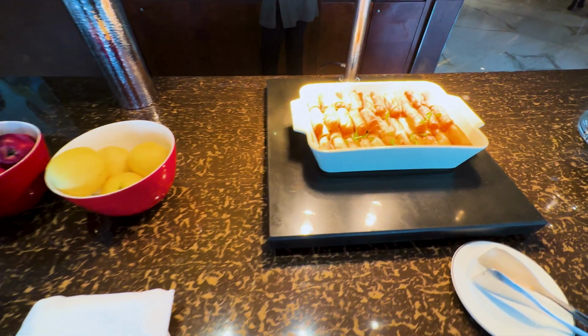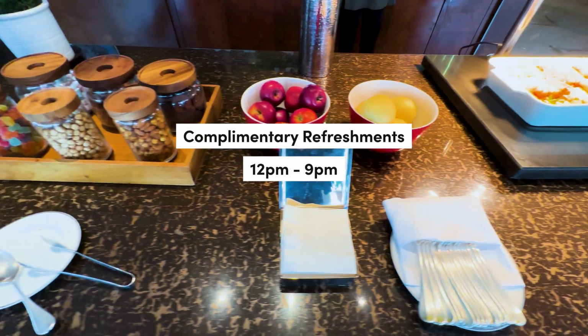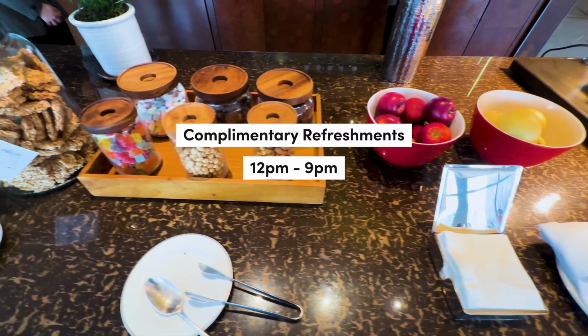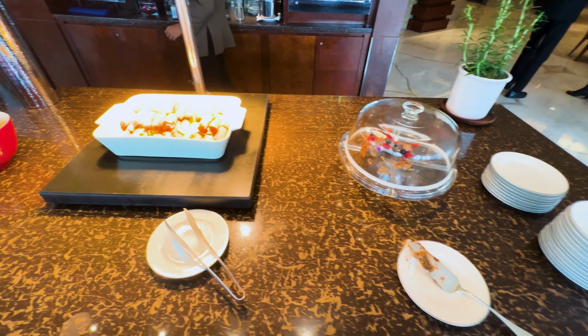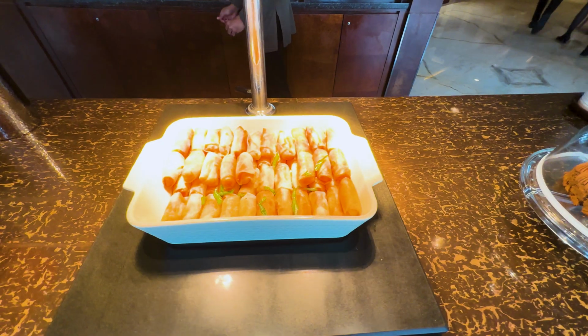Once again, now we're going to talk a little bit about the lounge access, because our room is the club room and we are allowed to have access to the lounge with multiple free food. According to the paper they provided with lounge access, complimentary refreshments are provided from 12 to 9. So basically free flow food and free flow drinks. Really good. And we tried that just now after we checked in. There were spring rolls and we had coffee and tea as well.